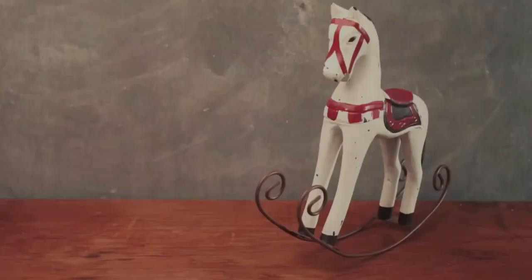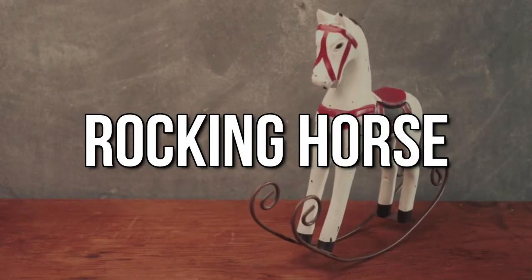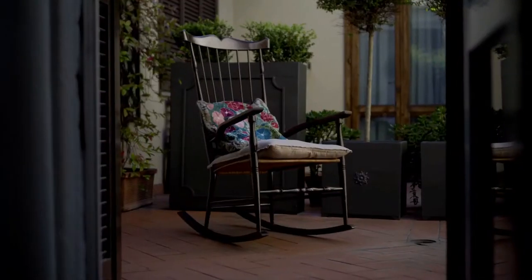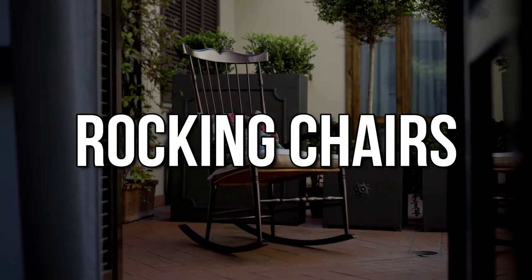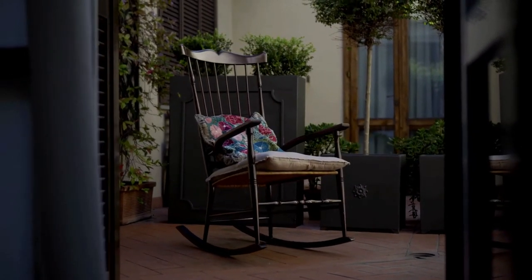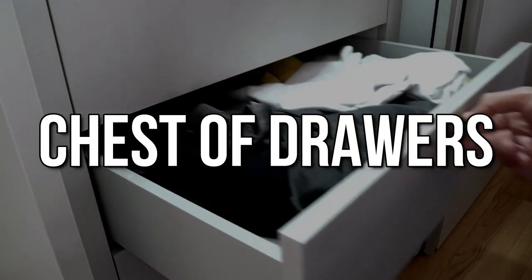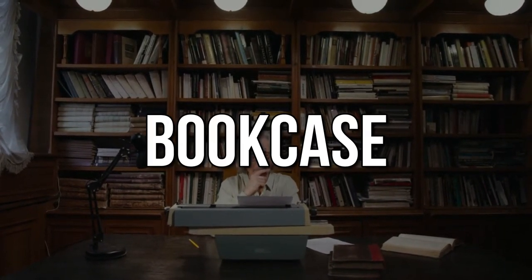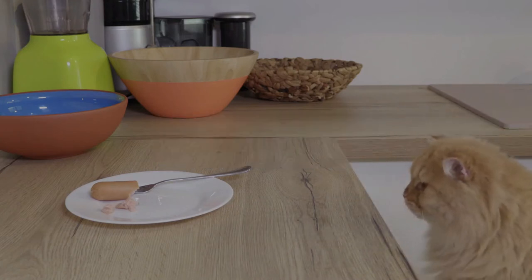Speaking of rocking, one of the most popular toys for children is a rocking horse. But it's not only children who enjoy rocking. If you're an adult or an elder, you probably find rocking chairs and their gentle motion quite relaxing. A chest of drawers is where you can keep your underwear or clothes, and a piece of furniture used to store books is called a bookcase. A worktop is a flat surface, especially in a kitchen. You can prepare your food on it.